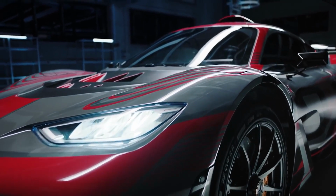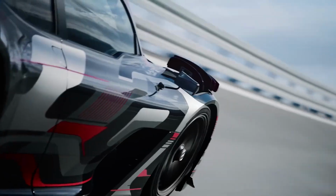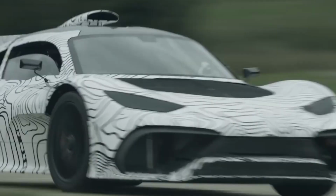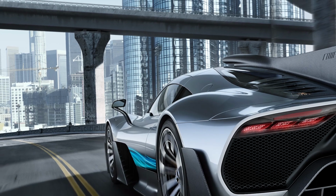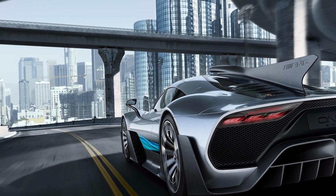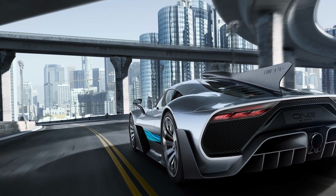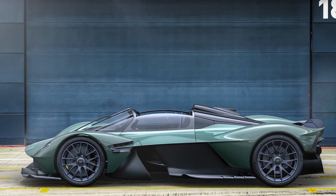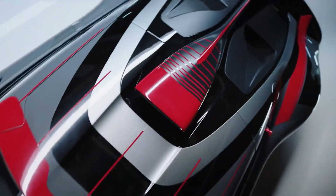Number 1 is a car called One. Proof that if you take Formula 1 technology and directly transplant it into a road car, things get a bit silly. We first saw the One about 4 years ago as the Project One, and with much radio silence in the intervening years, it had been slightly knocked out of the news by high-revving new supercars such as the GMA T50 and Aston Martin's Valkyrie. But the One should not be ignored.